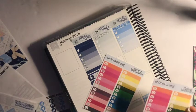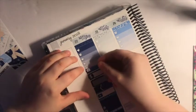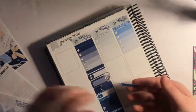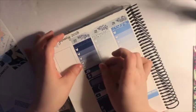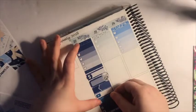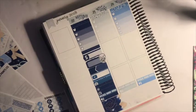So what I am marking is, I brought these out. These are my camera little things. I need to make them better. But basically they're the size of headers, and I put in the things that I need to upload to Instagram on these. So I'm just going to stick it right here. It's covering a little bit of the glitter header, but that is fine.